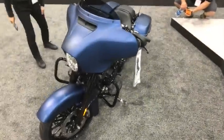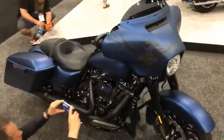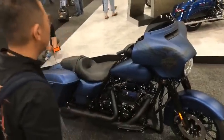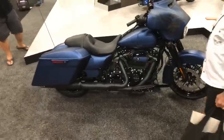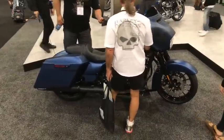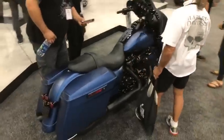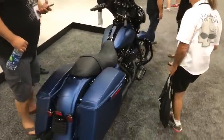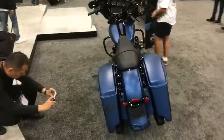Did I miss Rick's question again? I didn't see Rick's question. This is the 115 year anniversary Street Glide Special. Uh-oh, I think I missed Rick's question again.